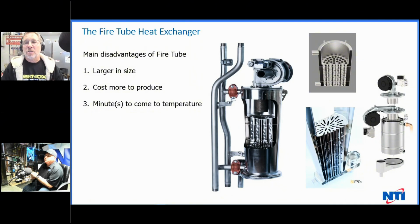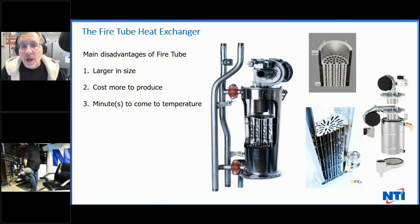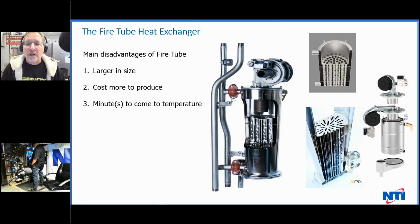Disadvantages of a fire tube: they're larger in size. Yeah, they hold more water, so they have to be larger. They cost more to produce. You're going to spend a few hundred dollars more for the least expensive fire tube compared to the least expensive water tube. And it takes minutes, not seconds, to get to temperature. Going from 70 degrees to 180 degrees isn't 10 seconds. It's more like 45 seconds, a minute, a minute and a half.